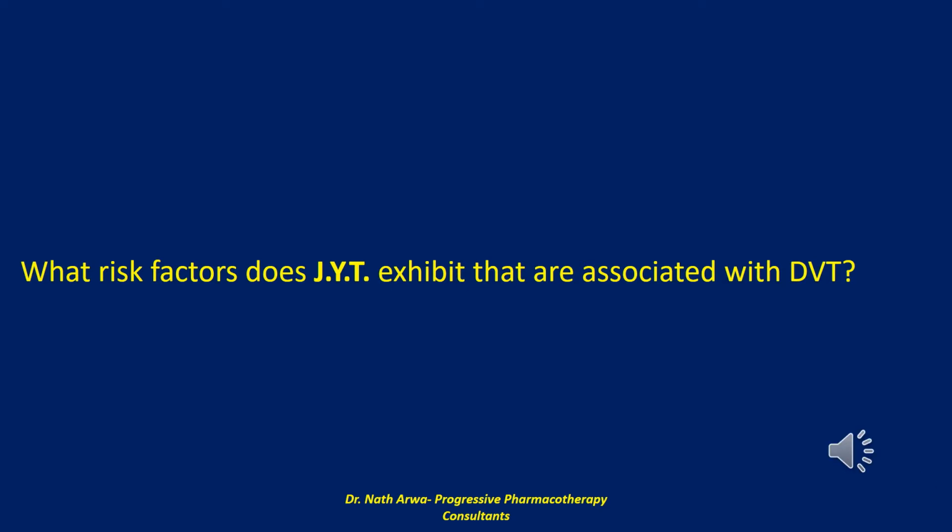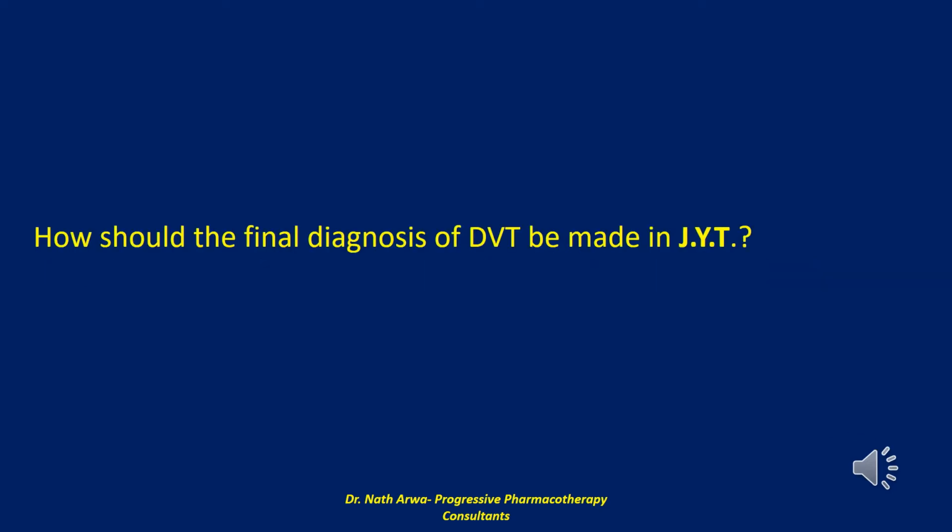The diagnosis of deep vein thrombosis depends not only on the presenting signs and symptoms but also on the presence of risk factors. JYT has presented with obesity and immobilization, i.e., prolonged bed rest, two important risk factors for thromboembolism, as well as an acute medical illness. It is common for more than one risk factor to be present in patients who exhibit deep vein thrombosis, and these factors are cumulative in their effect. The next question reads, how should the final diagnosis of deep vein thrombosis be made in JYT?